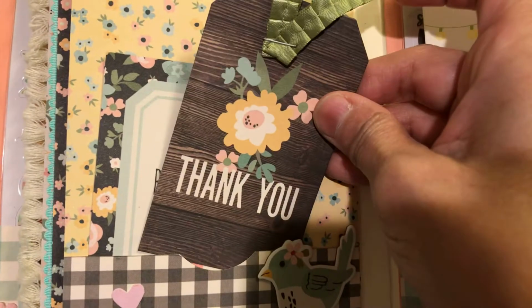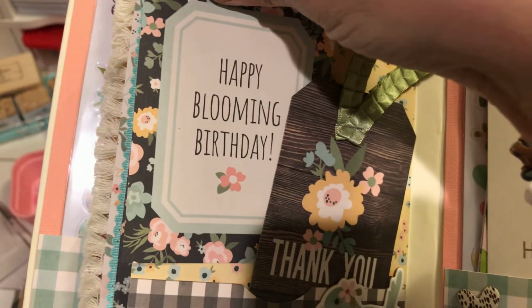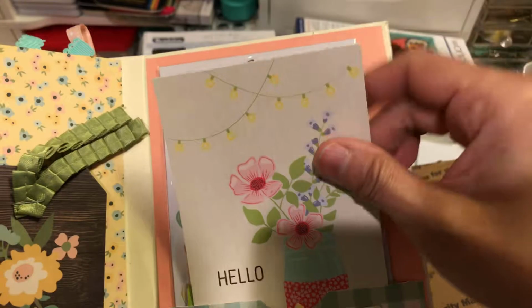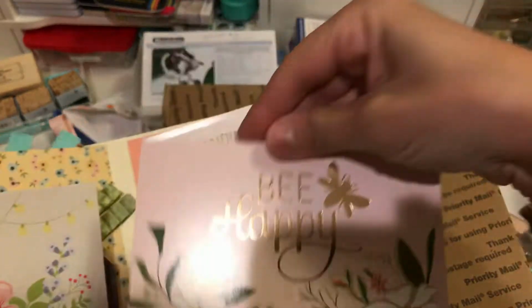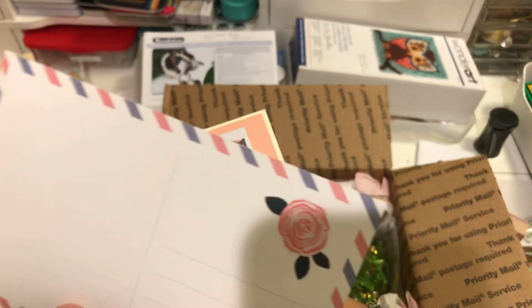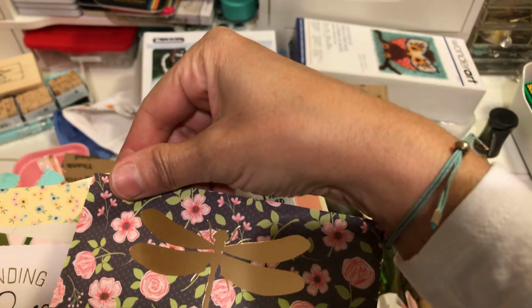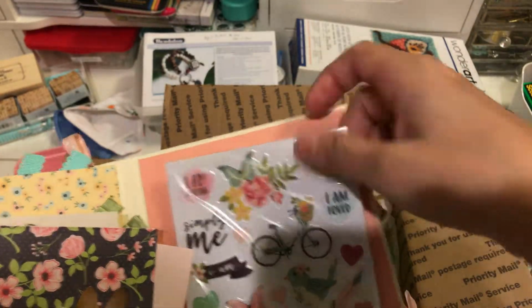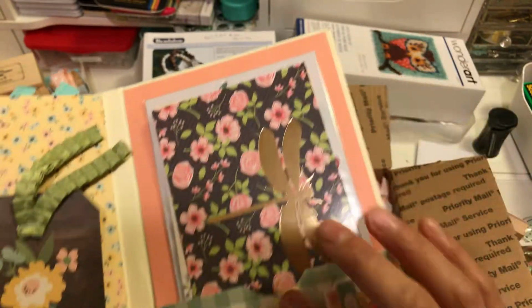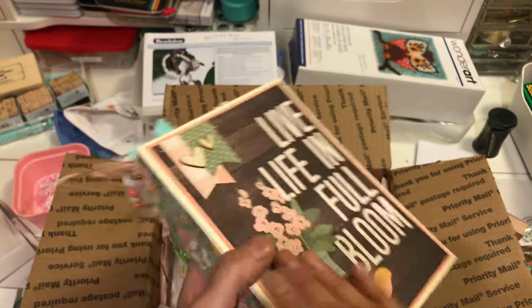A chipboard bird. I am dreaming big. And another tag. Happy blooming birthday. And here more chipboard, the flowers, a heart, and some cards. Oh, that's cute. A little card in the back. And be happy. It's like little postcards. Sending love and hugs. And a postcard. And the last postcard. And more stickers. I wonder if this is Simple Stories paper. I think it's Simple Stories. And that's the back. So I'm going to stop it here and I'll show you the rest.